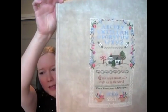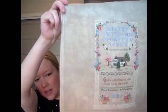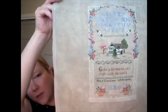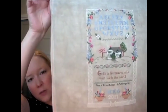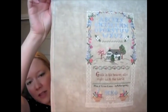This is on a 40 count old linen by XJU Design. And it's in the call for, except for the blue lettering up top. I used a Victorian motto that I thought was nice and variegated. Gives it a little bit of interest, I think.